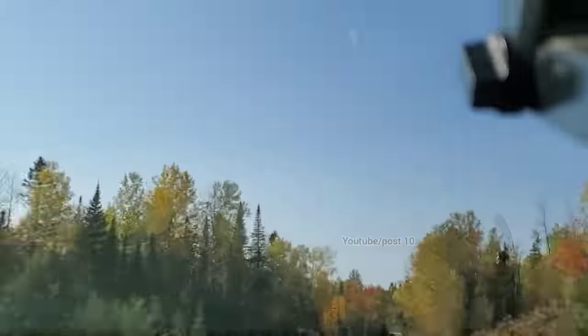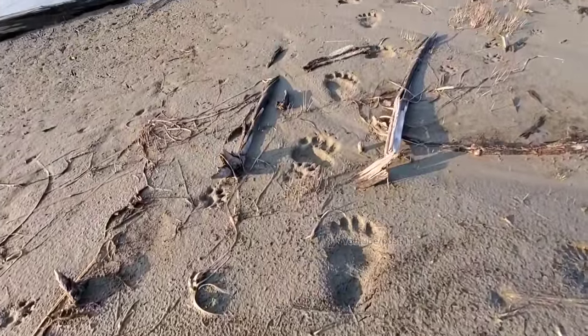Take a look at these awesome bear tracks.